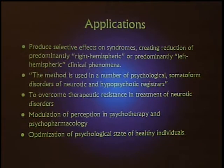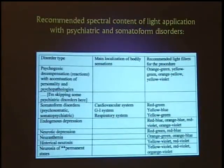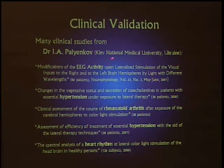Yes, the theory of this has been created by Dr. Chuprikov, but another doctor that seems to be working very actively in this field is Dr. Palienkov. He's at Kiev University in Ukraine. And most of the clinical studies we found were performed by him. So I assume he's probably a student of Chuprikov or a colleague. We've been trying to get in touch with Dr. Palienkov, in fact, to invite him to an upcoming conference of the International Light Association. And he's been difficult to reach. We need to find somebody who can speak Russian so that we can contact Kiev University. So we are working on it.